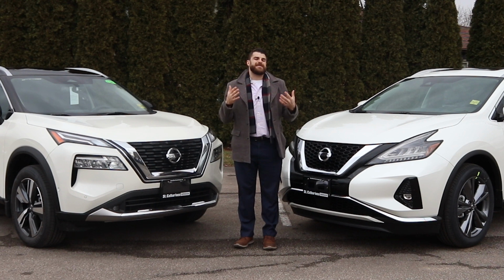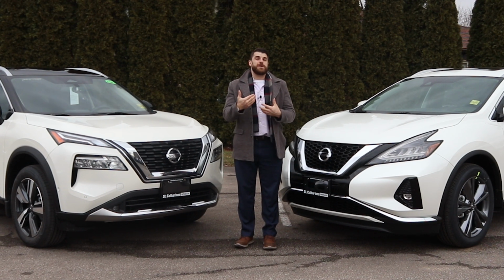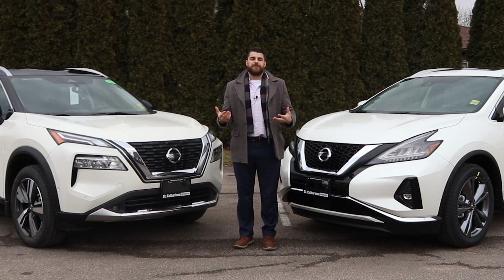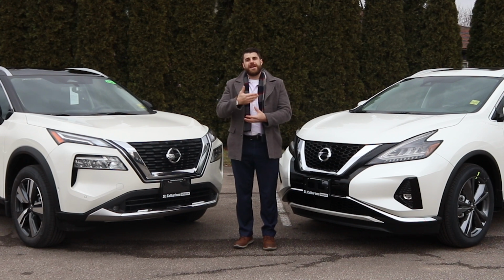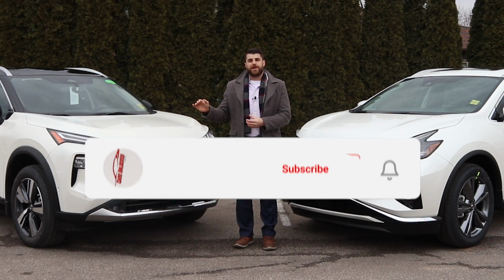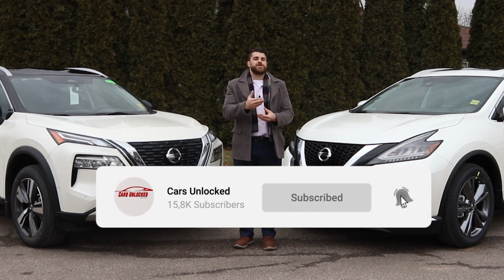It doesn't take a rocket scientist to figure this out. After watching the whole video, I think it's clearly obvious which one you should buy. I would recommend the 2021 Nissan Rogue. It's been fully redesigned. All the technology is updated. It's going to be cheaper in price, giving you lower payments, lower costs of ownership, and it's just overall a real pleasure to drive.